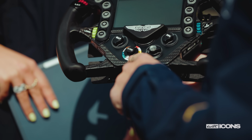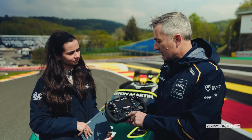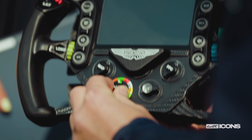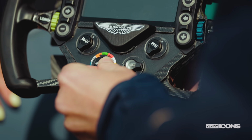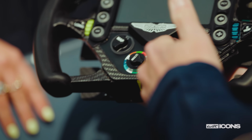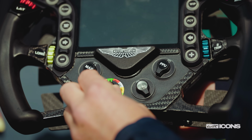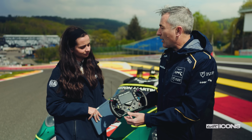This multi-setting here is something that the drivers can change to multiple settings. As you see, there's little letters here, A, B, C, all the way through the alphabet. And then that has a corresponding number here. So the engineer will come on the radio and go, okay, so you need to go multi-A, 12, for example.